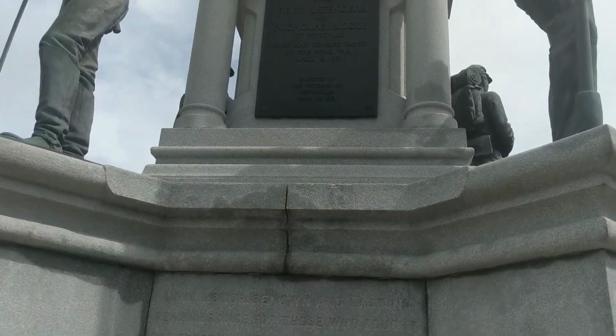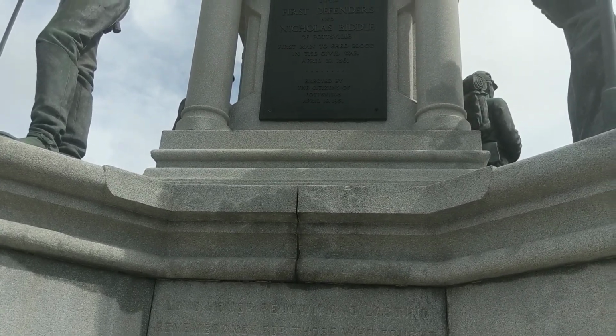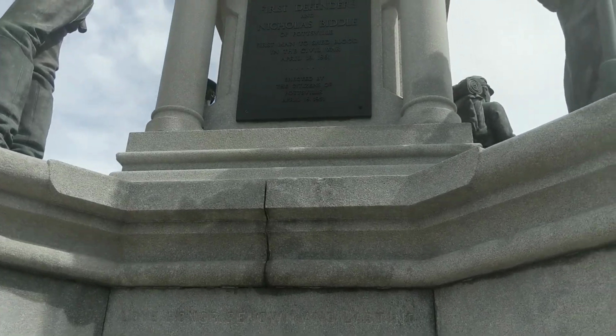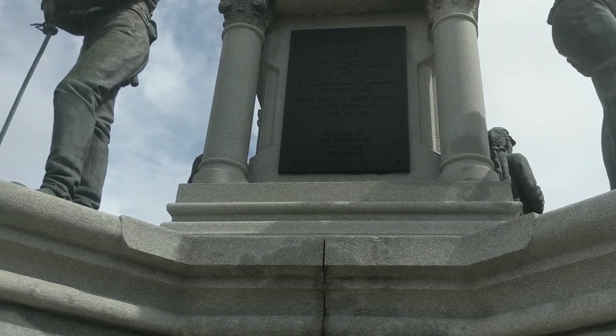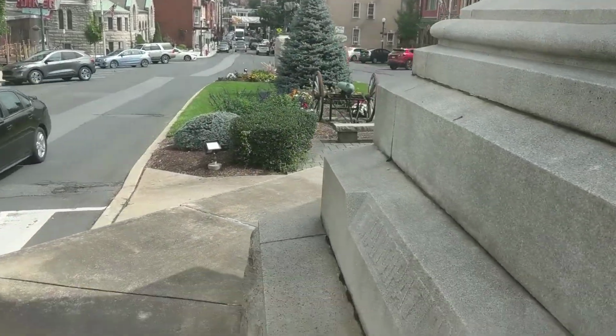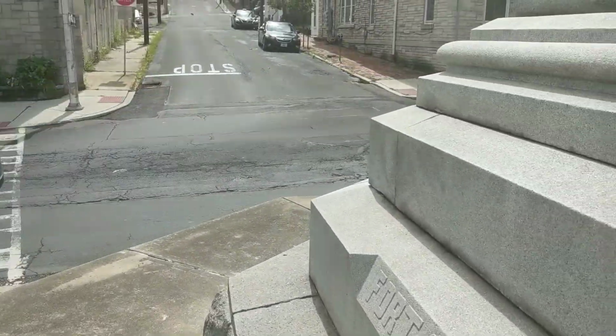I'm going to get up on this here. So they have the First Defenders. It's in memory of Nicholas Biddle of Pottsville, first man to shed blood in the Civil War, April 18th, 1861. It was erected by the citizens of Pottsville. It looks like it says 1951, whether that's the plaque or the monument itself. And over here you have Emancipation. Nicholas Biddle was actually an African American. He served under, I believe, a colonel in Baltimore. They were having riots, and he had to fire the first shot to defend his colonel. So that's why.